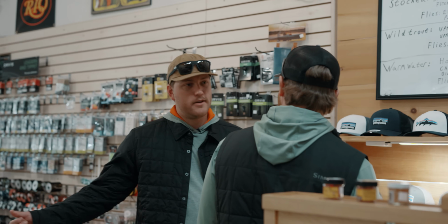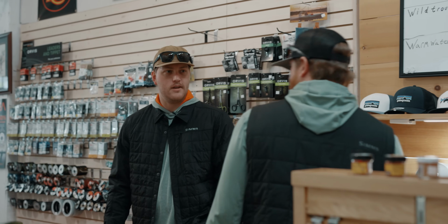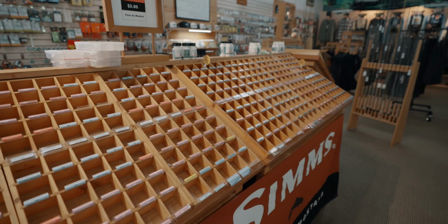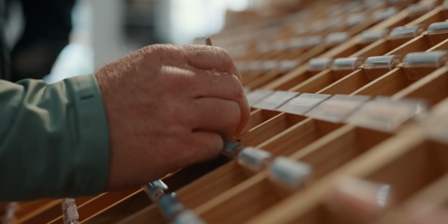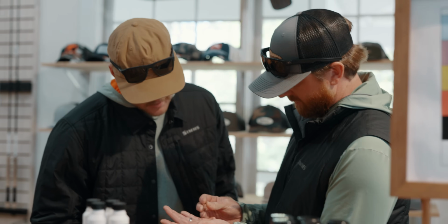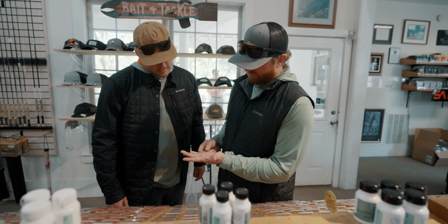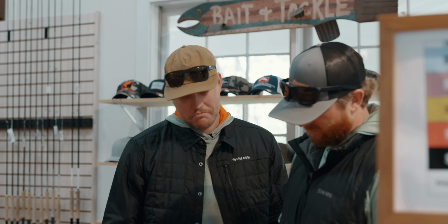Tell us about the fly selection. Tell us about what we're going to be using today. Yeah, y'all have a pretty awesome selection here. So we like to keep a big variety of flies, but today we're going to do a little bit of trout fishing. Since the water's low and clear, we've been catching fish on a lot of small stuff. One of my favorites is this ruby midge, which is a localized pattern. You can't get this in many places, and it doesn't look like much, but it's made of embroidery floss, so as the fish chew on it, that floss starts to fray and it looks more and more like a real bug. Catching a lot of fish on that lately.